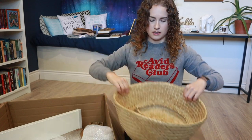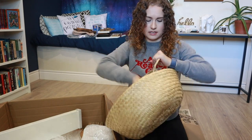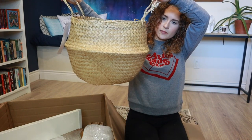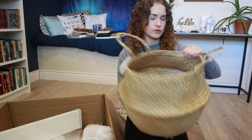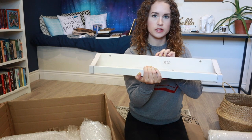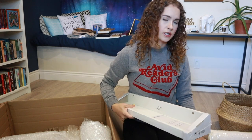I also got this little basket. Looks like this. And my little snake plant is gonna sit in here, which I thought was really cute. Got this little picture ledge to put on my wall. I got 2 different sizes. So I got this one, and then I also have a bigger one.